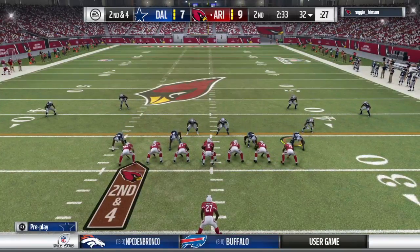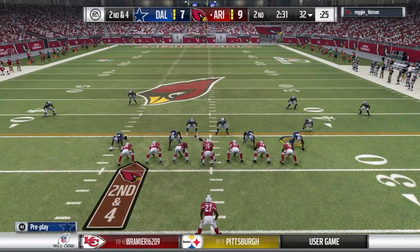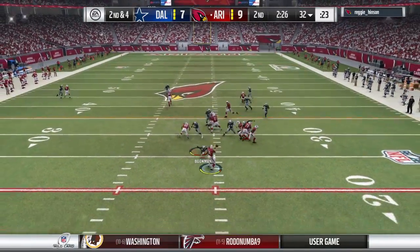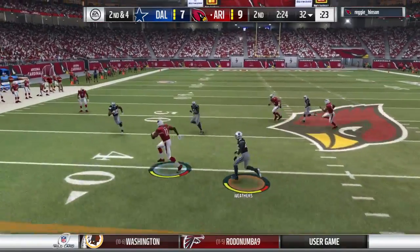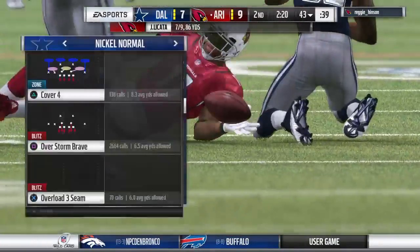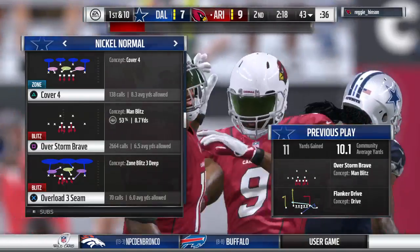Here we go now. Green 39. Green 39. Looks like the defense in press coverage here. They'll look to throw here. And a quick throw here, that's complete. And they get him down, but not before he takes it across the 40-yard line.